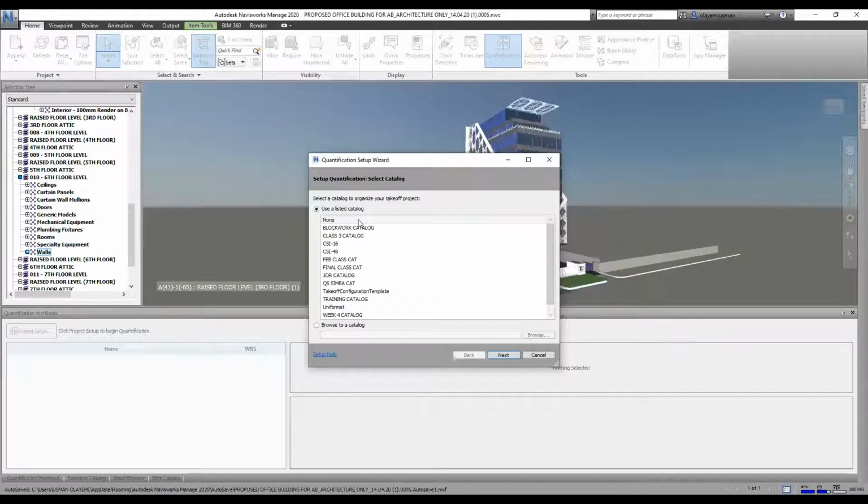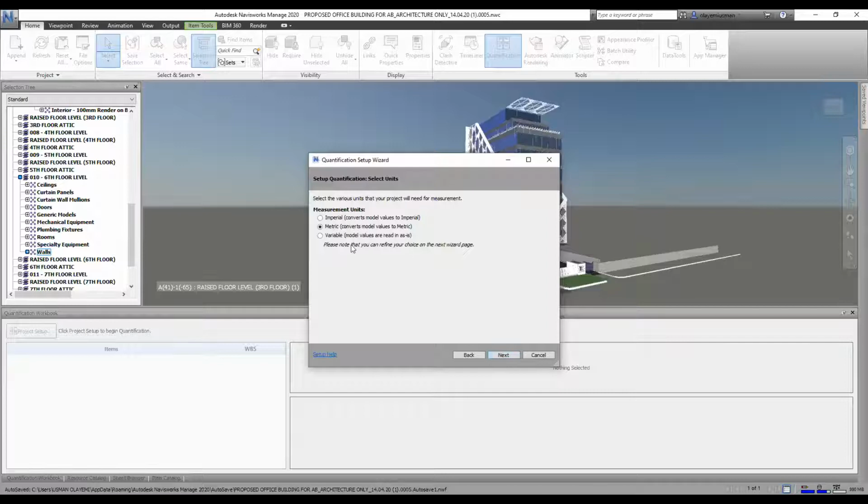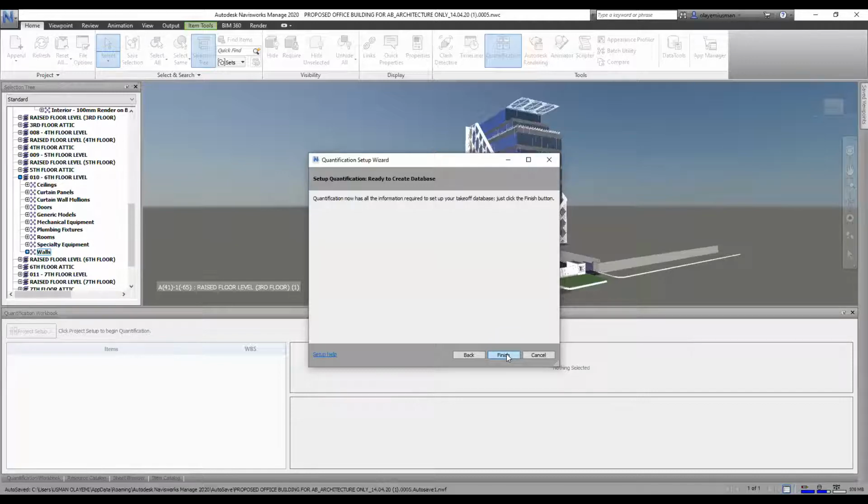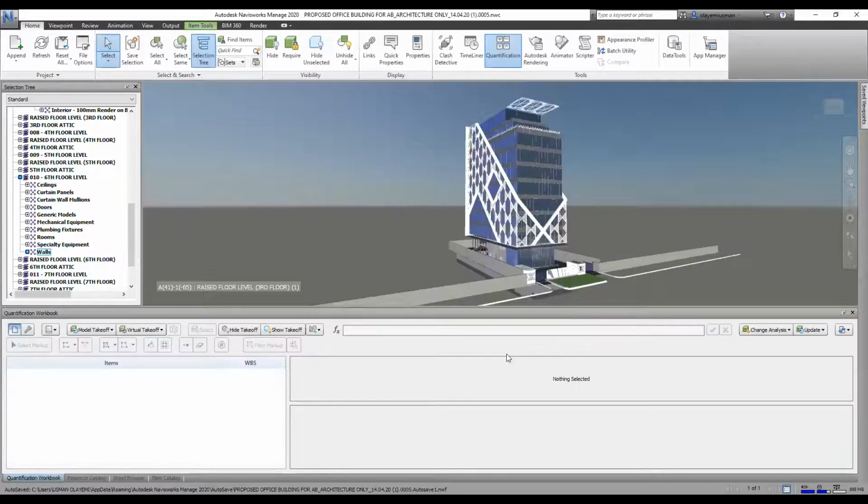But for the sake of this class, we are assuming that we don't have any catalog, so we are going to be choosing none. If you have an existing catalog, you choose existing catalog. So click on next. Now we are in this aspect part of the work. We are familiar with the metric measurement, not the imperial measurement, so we are going to be clicking on show metric, next, and finish. So basically the setting up is not much more than that.